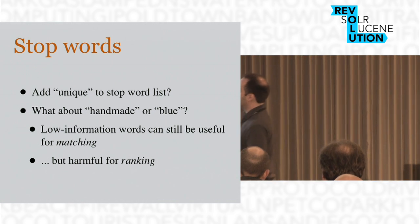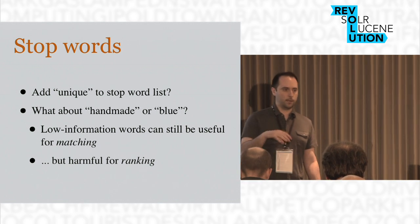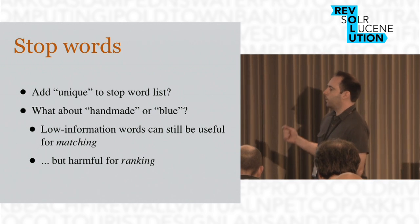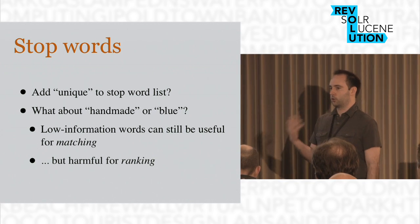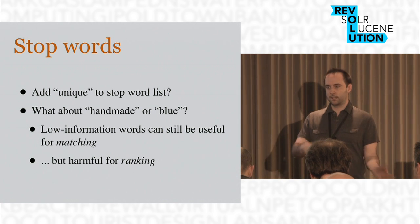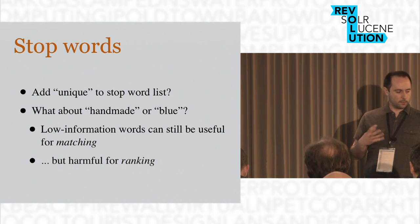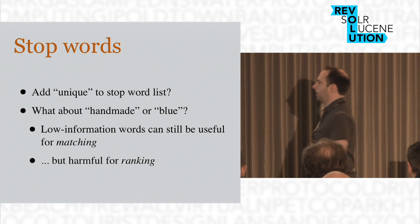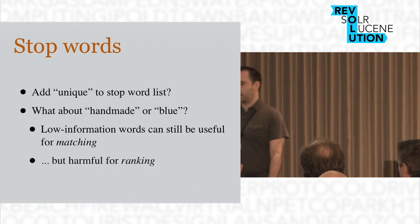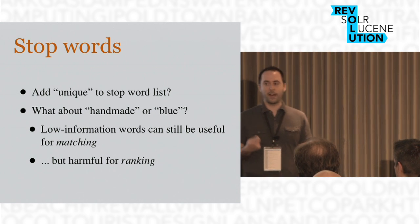But what about handmade or blue? These are other things that tell you nothing about the item in question. 80% of our items are handmade, but what if you put it in your description instead of the title, or we use it for faceting instead of the retrieval part? We want it to be there, we just don't want it to be very important. So these kind of low information words that don't tell you anything about the object in question are useful for matching, but are really bad for ranking.